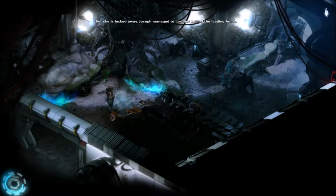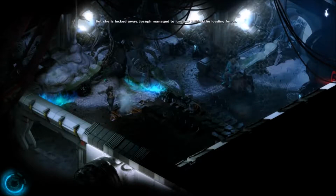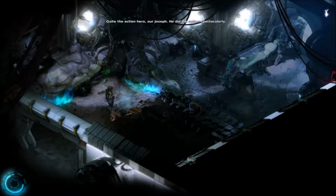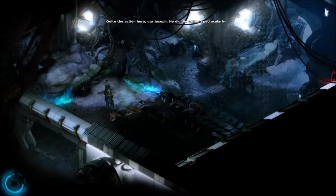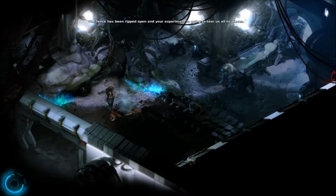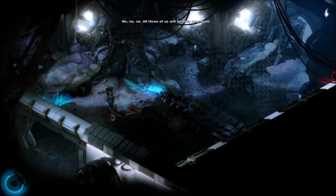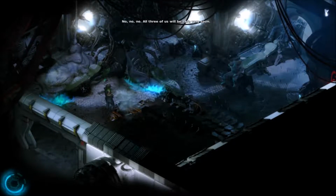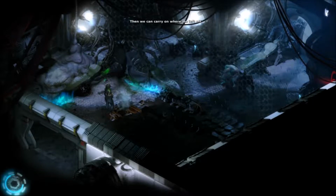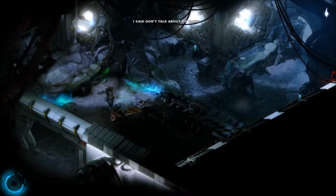Samantha, a grotesque violation of genetics. But she is locked away. Joseph managed to lure her behind the loading fence. Quite the action hero, our Joseph. He did die rather spectacularly. The fence has been ripped open, and your experiment is going to tear us all to pieces. No. All three of us will be safe very soon. Then we can carry on where we left off. I said don't talk about my baby.